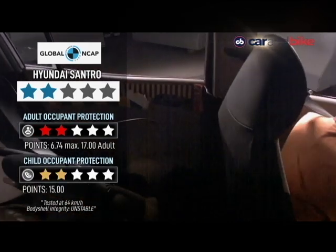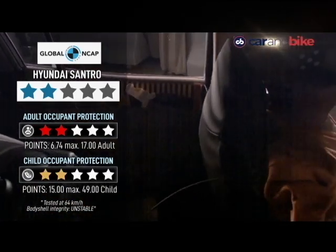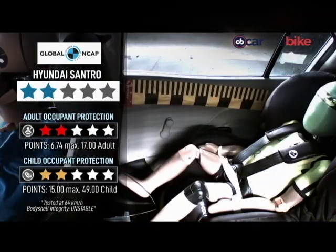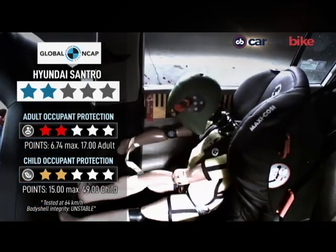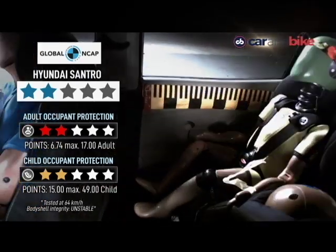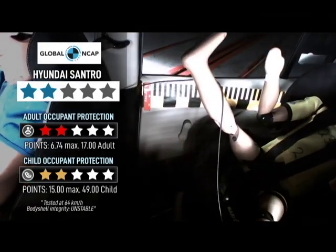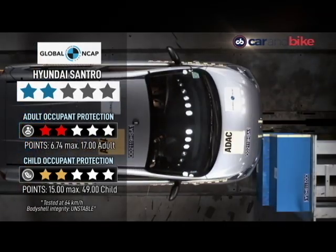The Santro's rear seat does not offer ISOFIX child seat mounts, and that impacted its score, as did the lack of a 3-point seat belt for the middle occupant. The belt-strapped child seats were only just adequate, though the front-facing older child seat did worse than the rear-facing infant one.